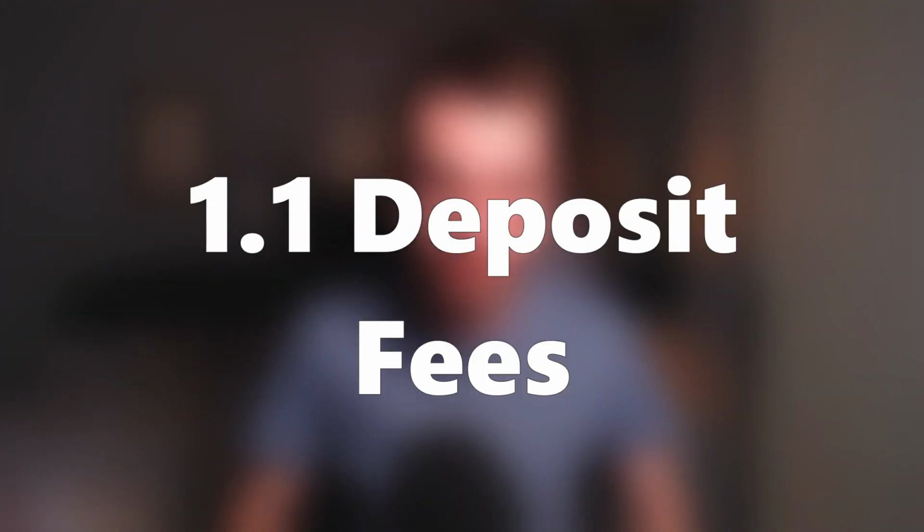Number 1. Deposit fees. Deposit fees are fees that are charged on the deposits that you make to your brokerage account. For example, if a broker charges a 1% deposit fee and you transfer €1,000 to your brokerage account, then the broker would charge a deposit fee of €10. Deposit fees are highly unattractive to investors because you're paying money for the simple luxury of transferring money to your brokerage account. Fortunately, deposit fees are uncommon, and where they do exist, they're normally 100% avoidable.